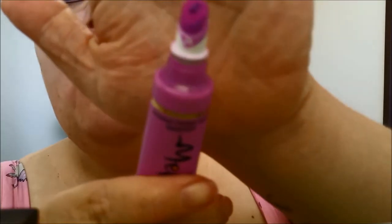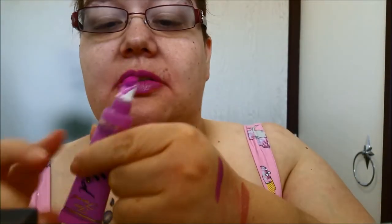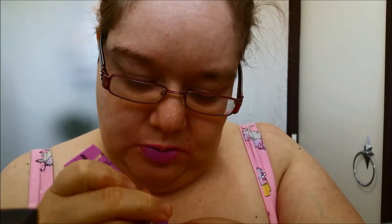And by the way, with these, that's all you need for all of your lip, for bottom and top. And I'll show you. You hardly need any. See how much I got on with just that little dab? But yeah, so this one here is my Too Faced. So let's put a switcheroo on here.